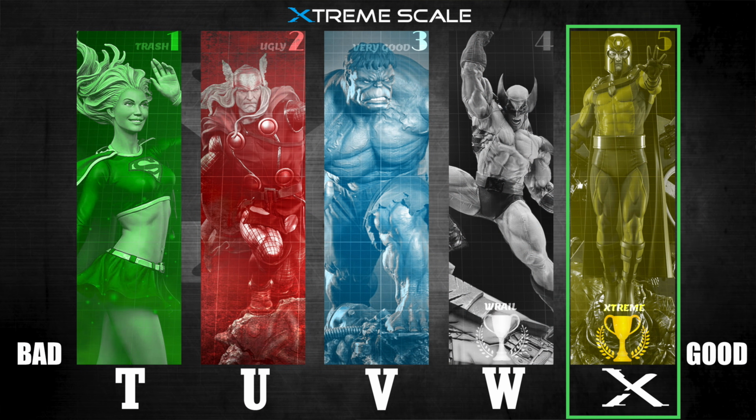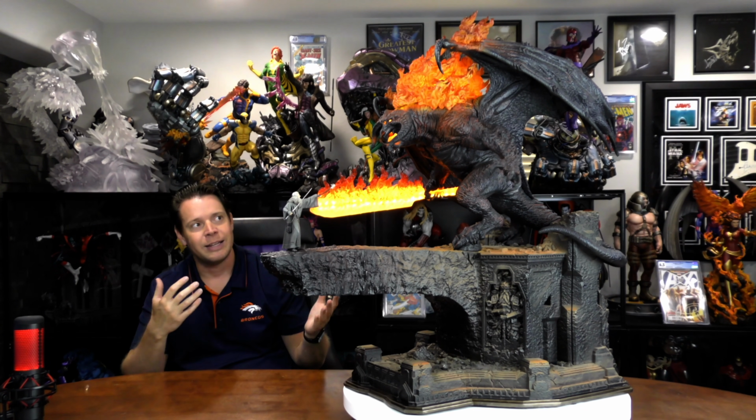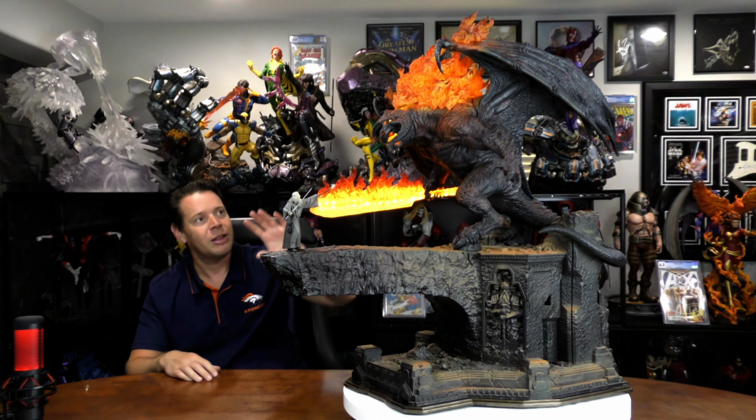Mainly the light up feature is really what's putting it over the top for me. If it didn't have that, I could definitely pass on it. But I really love what that does to this. It almost comes to life with the flames flickering that you've seen the entire time. Props to them. This is really, really cool.